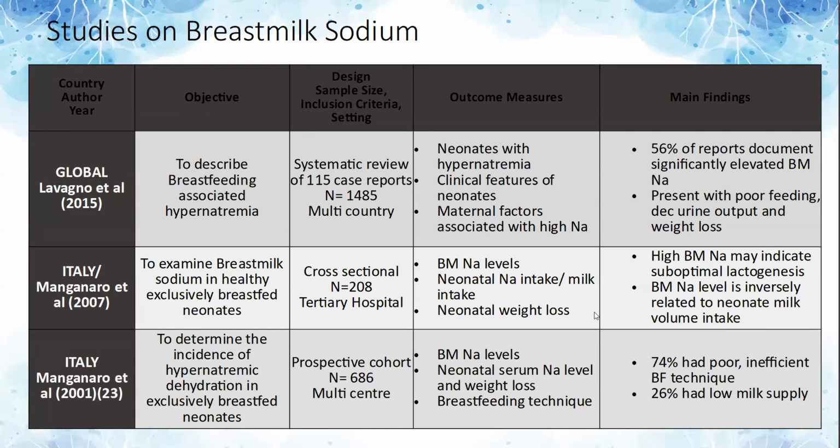We have Manganaro in 2007, who examined the breast milk sodium in healthy, exclusively breastfed neonates. They checked the breast milk sodium levels, the neonatal sodium intake and milk intake, and the normal neonatal weight loss. They noted that a high breast milk sodium may indicate suboptimal lactogenesis, and breast milk sodium level is inversely related to neonatal milk volume intake.